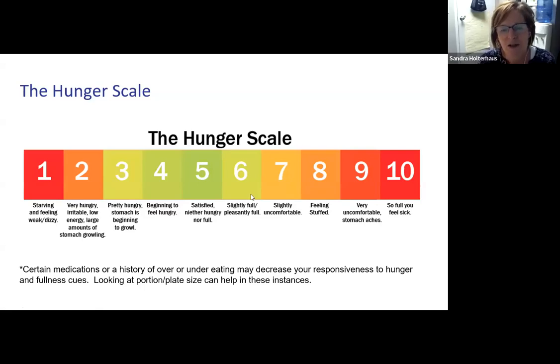So also looking at, if you're slightly full, when you're trying to determine, do I need to keep eating? You're starting to look like, oh, I'm slightly full. That's where you should start to feel as you're eating. And then maybe you get to that slightly uncomfortable stage. And then you start to tell yourself, okay, that's my last bite. That's all I need, because if I eat 1 or 2 more bites, I'm going to be too full. So that's how you try to stay within that range.